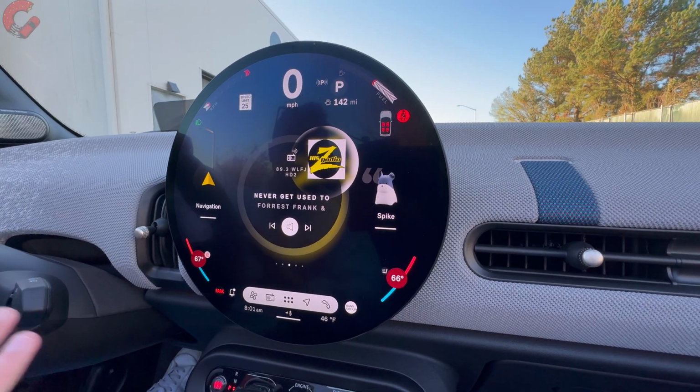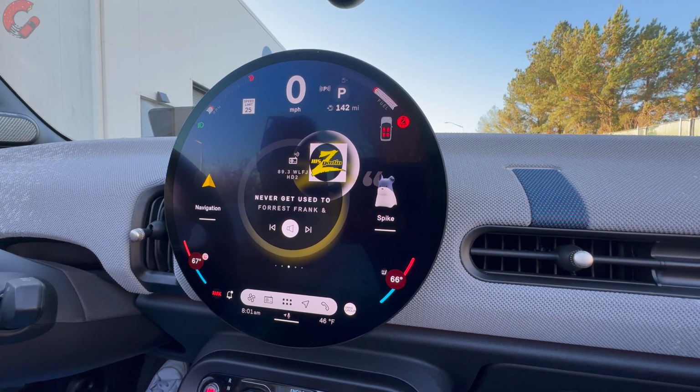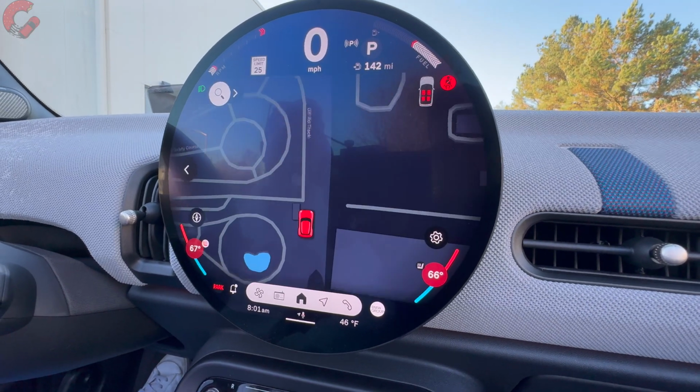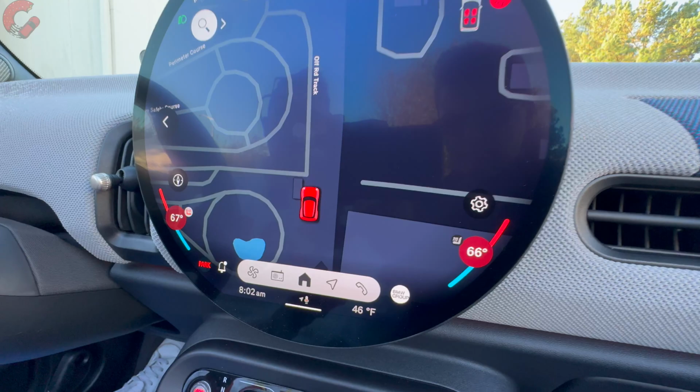Also, functionality is a lot easier than you might expect out of a circular display. You would expect the software to maybe be a little difficult to use, but it certainly is not. You also have built-in navigation, which you can access right there, and wireless CarPlay and wireless Android Auto.